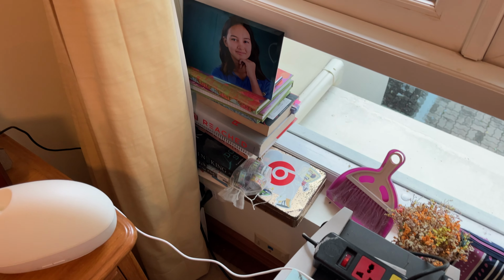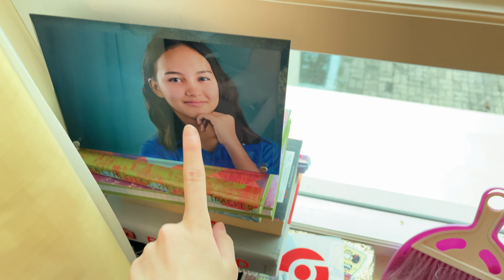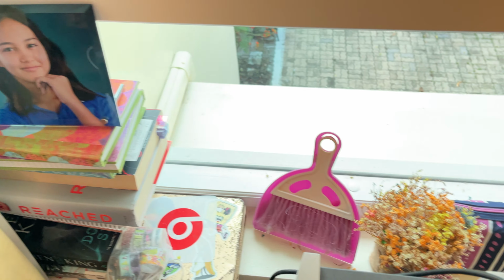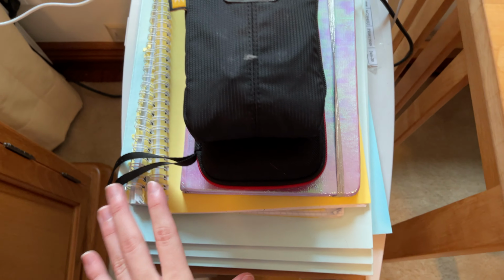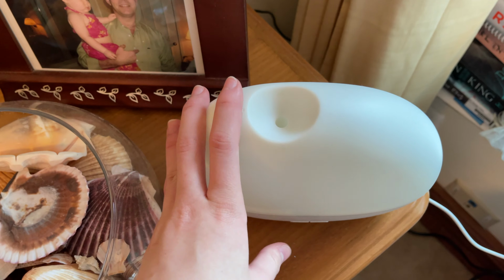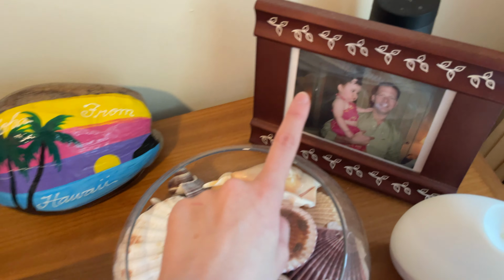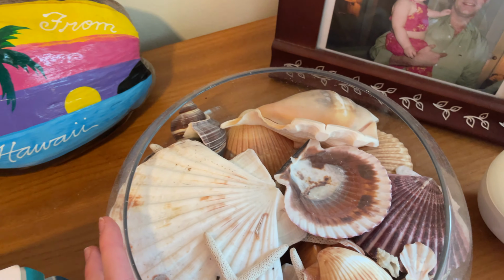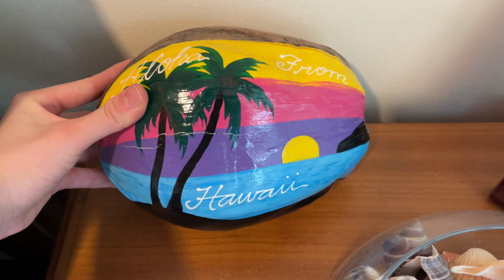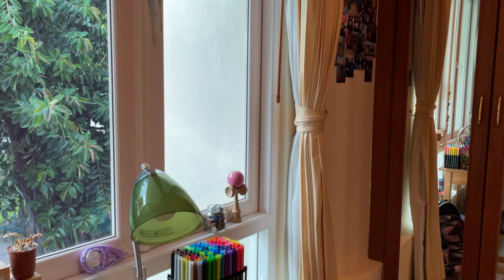And then over here is kind of my little messy corner. I just have a bunch of books over here. That's a picture of my best friend that moved to Spain, and she just gave me a picture of her to remember her. And then some of my school books. And then this is, I don't know what this is called. This is a diffuser, so it just makes my room smell nice. My speaker, a picture of me and my dad when I was little. Some shells, books I'm currently reading, and then a nice little coconut.